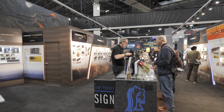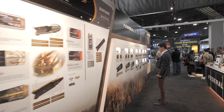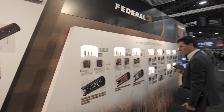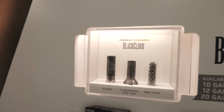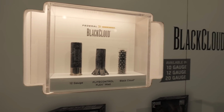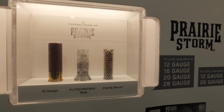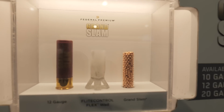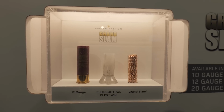Rolling into the Federal booth. Take a look at some of the shot shell options, see what's new. They got some pretty cool displays here if you are interested in the different types of shot that they make. Of course, you got your Black Cloud with the Flight Control Flex Wad, Prairie Storm, similar type deal, only it's lead with flight stopper pellets. This is the Grand Slam turkey load. You can see the amount of pellets in there.